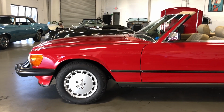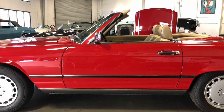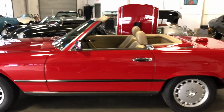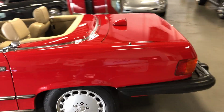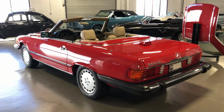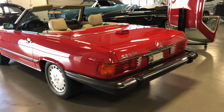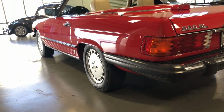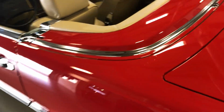Iconic signal red color on these 560 SLs. As you probably know, these were the pinnacle of Mercedes sports cars back in the day, for good reason. It's a timeless body style. Hard to believe it's 40 years old or close to it. Again, body and paint are absolutely gorgeous. Near flawless, but I will point out the tiny flaws that it does have.